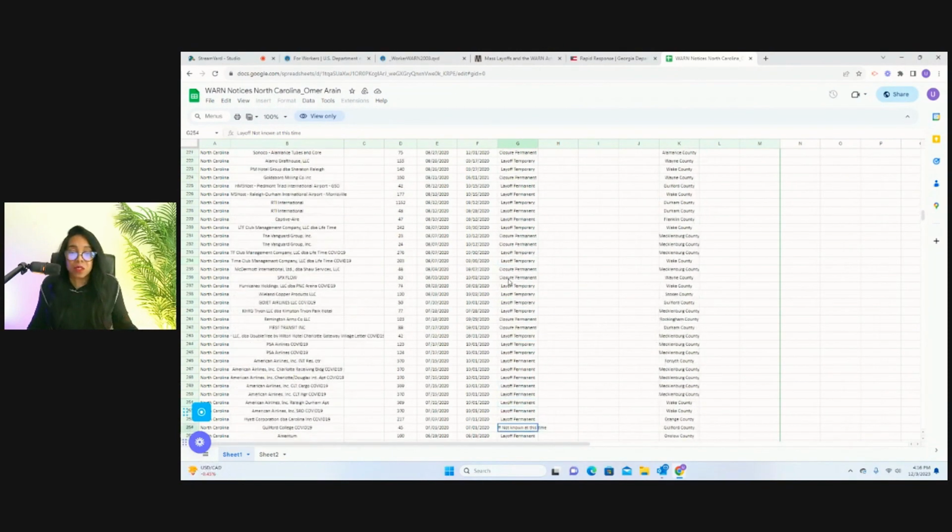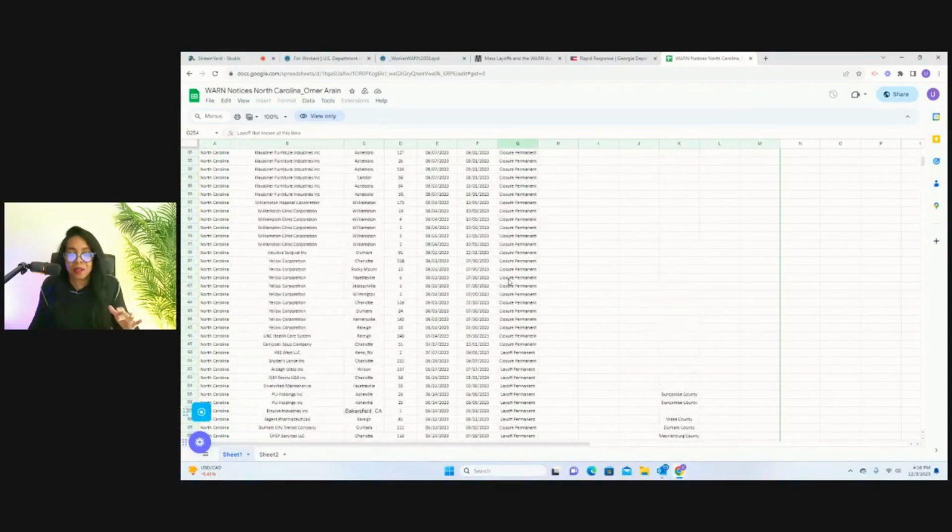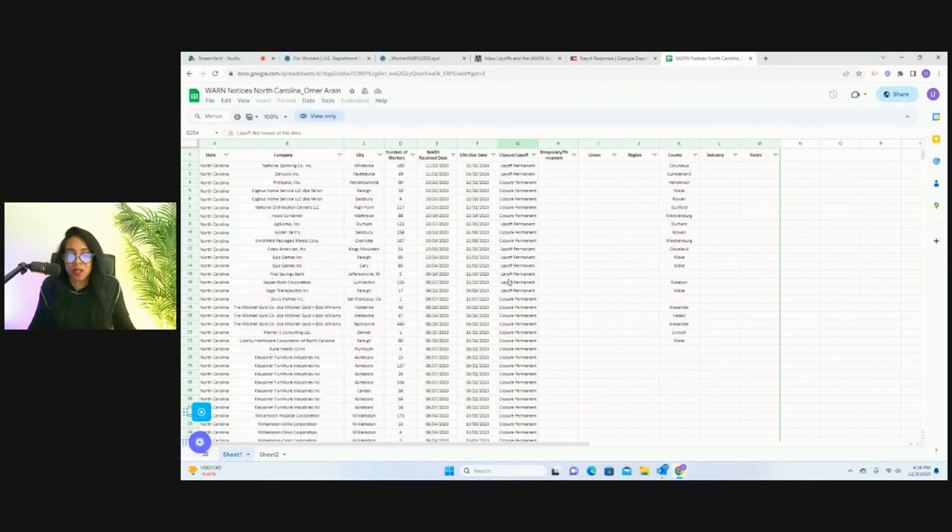So if I was looking at this and I filtered the dates and the closure or layoff, even if it's not known, I want to know if they sent a notice, right, to say that we're going to be having a layoff, right? So again, make your own copy based off your state or any other state that you're interested in, and then you can filter by what you find important. So this is the database that everyone's talking about.